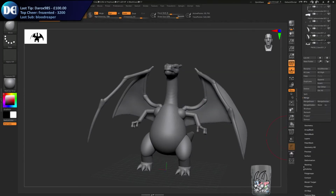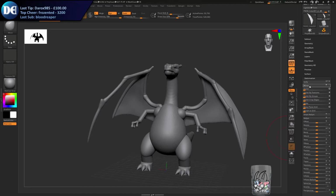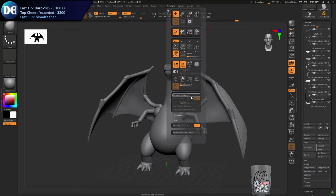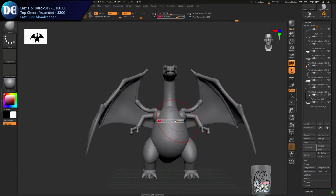Right, let's duplicate that one. Deformation. Mirror. And merge down and symmetry. There we go.